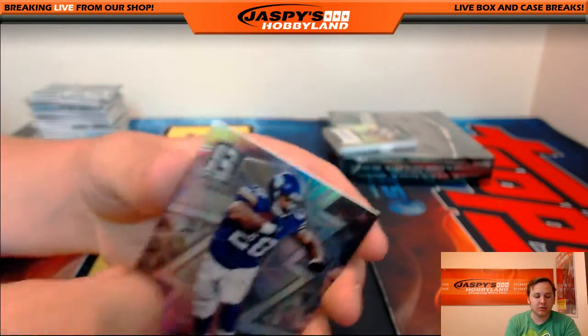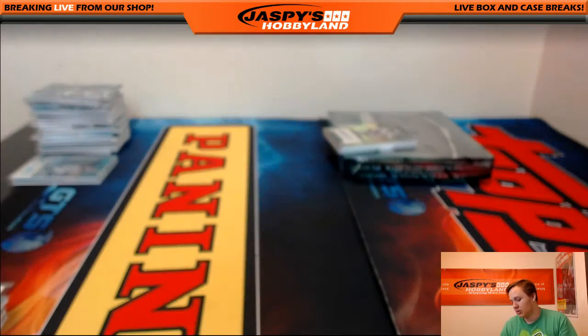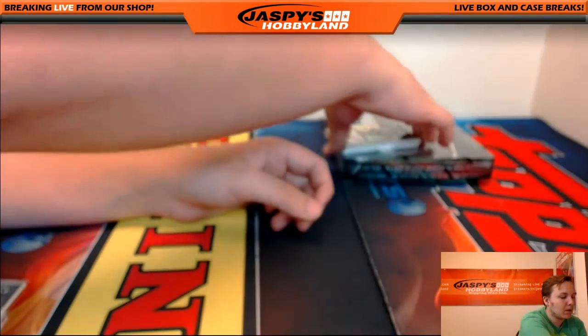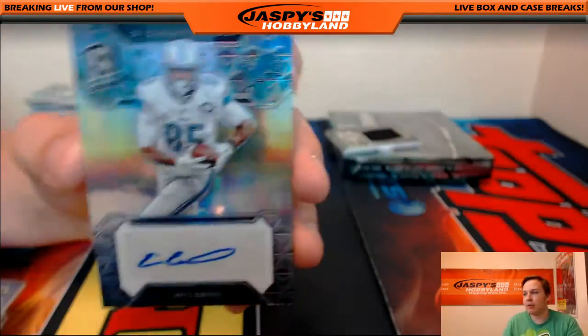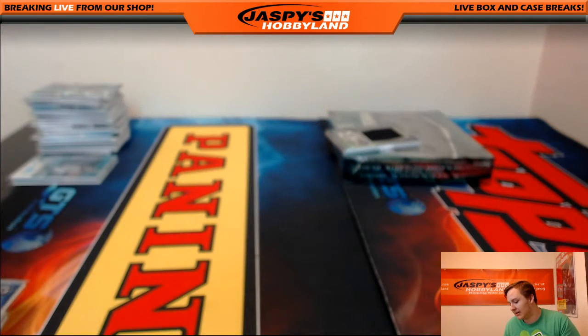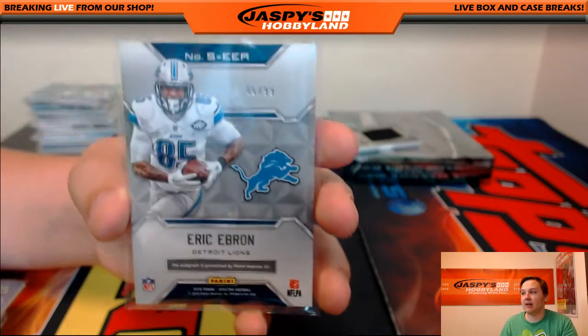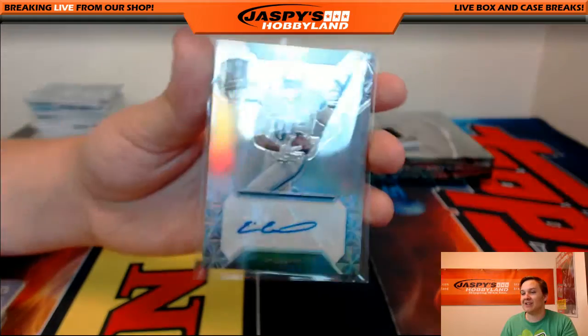AP, Vikings, 62/99, Vikings doing well. That's owned by Ben. We got a signature Eric Ebron, pretty sure he scored on Sunday. Detroit. Grants of Rory. Numbered 45/99. Next break is 7 left. Nice.